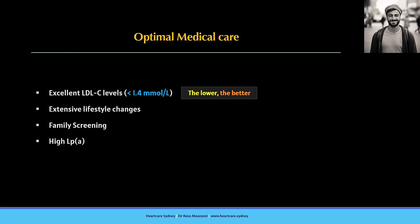Lastly remains the challenge of his elevated LPA levels, which are not responsive to statin therapy and are only modestly affected by PCSK9 inhibitors. However, we are hopeful as new medications specifically targeting LPA are on the horizon, promising more effective management of this risk factor.